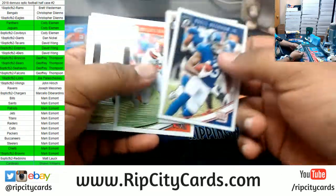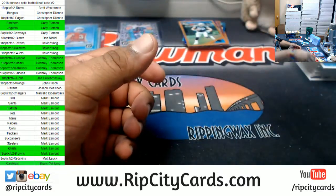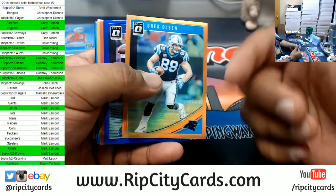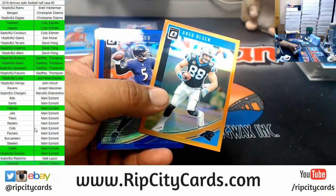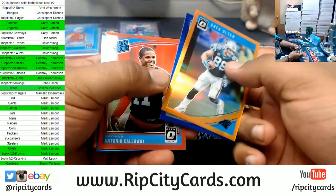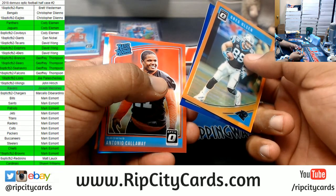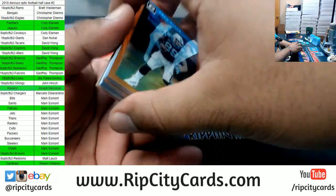Now that I stop to think for a second, I have not been keeping track of those autos, or I should say those hits. So Panthers already in the green. What about the Ravens? I don't think so. So let's put the Ravens in the green here. Browns in the green already. Yes. Dolphins too. Okay, good. There we go. Caught up.